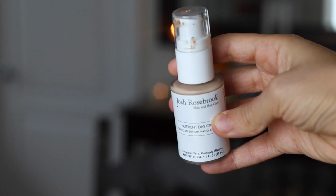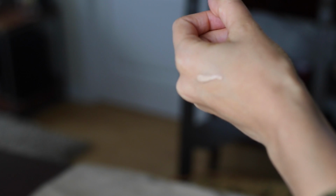It's the Nutrient Day Cream, and it's all natural, non-nano zinc with 30 SPF. So it's great to have the SPF on, and it's super light. I think the main ingredient in it is aloe. Yeah, the first ingredient is aloe, and then shea butter, and then there's a bunch of different oils in there. And I've been moisturizing my skin with oil for a little while now, but I found over the summer it was starting to feel a little bit heavy.